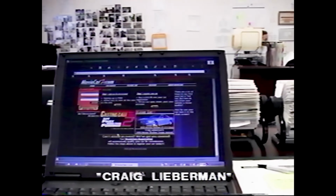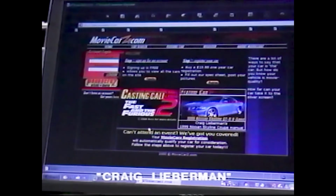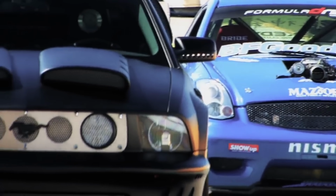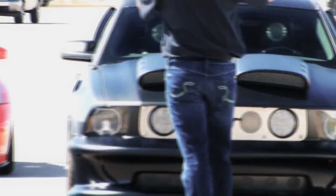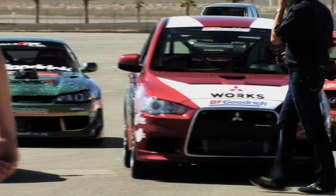Fortunately, I learned lessons from the first movie. I had created a website called moviecars.com after the movie. The website was for people who wanted to get their cars into TV shows, commercials, or even movies. So for 20 bucks, you could load pictures and details about your car, and producers could look at that and then hire you directly. So from 2001 to 2003, I was getting cars cast for TV shows like CSI Miami, Providence, The Division, and other TV shows, and several commercials.